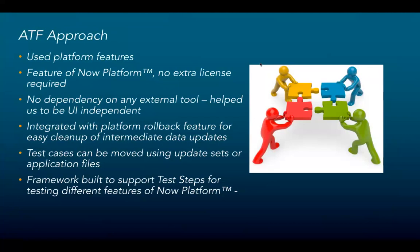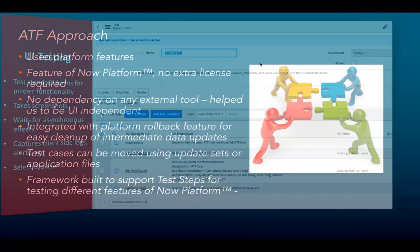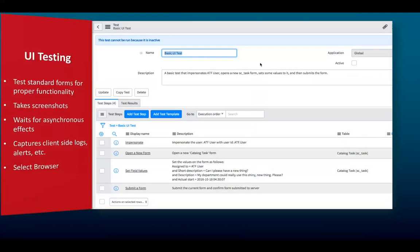And you have test steps, so you can add additional test steps as part of your test cases. Now, here's an example where you can focus. You can focus on UI test. The framework can take screenshots. You can have asynchronous calls. You can capture client-side logs. And you can run your tests in different browsers if you worry about different browser support. And here's a couple of examples of test cases. You can impersonate users. You can open a form. You can set specific values. At the end, you can submit a form.